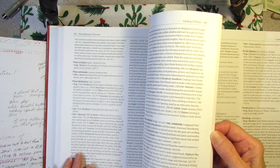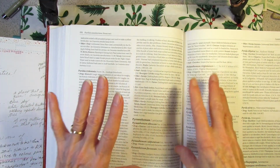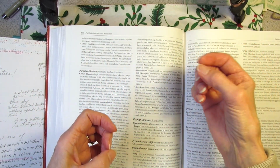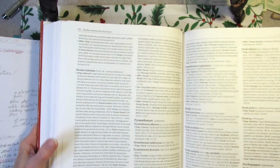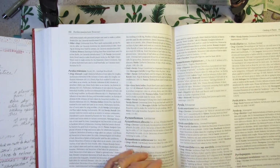And also, not just medicine or food, but it could be in ceremonies, or to make a musical instrument, or to use in weaving, or to use in food preservation. So there's just a lot of uses. So I love to study about the different plants and see what they were used for.